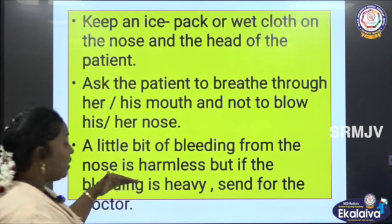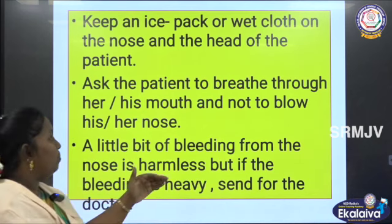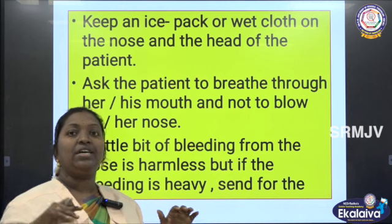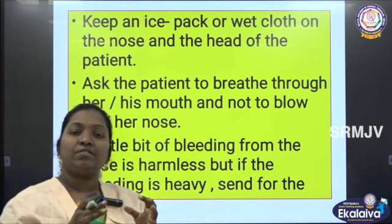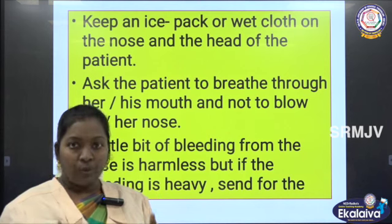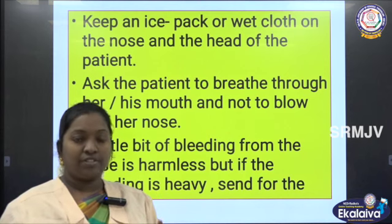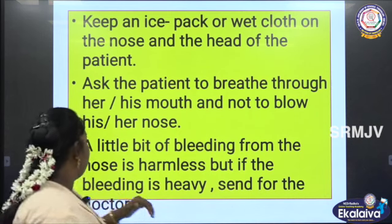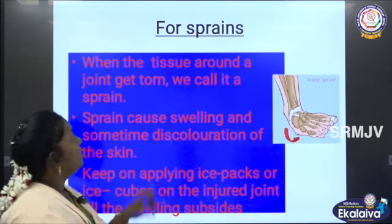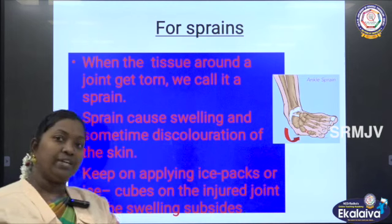If the bleeding is heavy, send the patient to the doctor for further treatment. Whatever it may be, after the first aid treatment, we have to send the victim to the doctor for further treatment. Only under the doctor's treatment can we bring them back. So this is about first aid for nosebleeds.